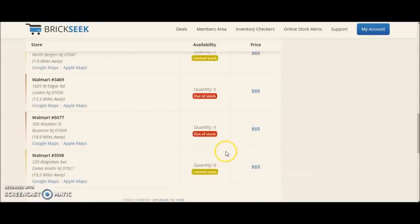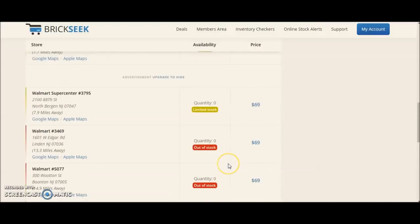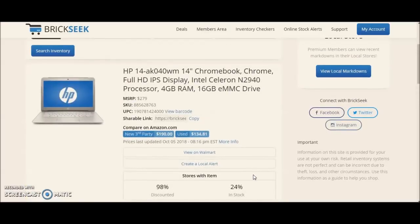It looks like in a lot of the places though it is sold out, it is out of stock, or there may be limited stock available. In this particular store here in Saddlebrook, so if you do live near there, it looks like there may still be two in stock at the $69 price for this product. So I'm going to move on now to a different product so that you get an overview of a few different products that you can try out.